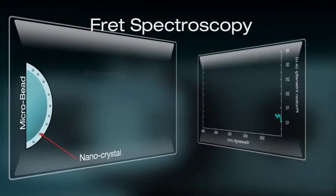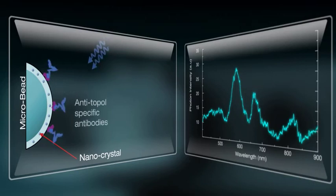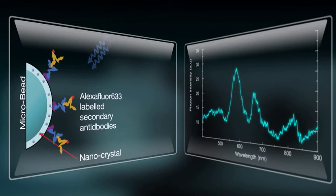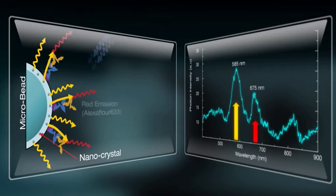Ultra-sensitive Forster resonance energy transfer, or FRET, spectroscopy is now being used in the development of immunoassays for screening of autoantibodies. This has the potential to become a key tool in the study of cancers and proteomics, particularly with a view to the development of early diagnostics.